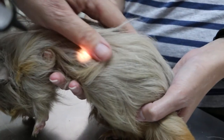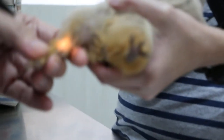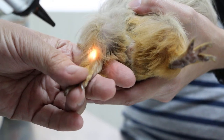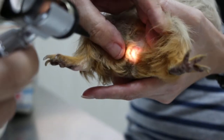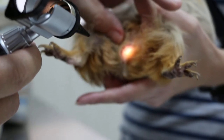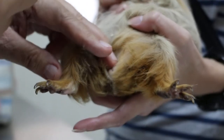So quite good weight. Now, the only trouble with this one is, I noticed there seems to be some urine scalding there. This is urine. How come? Normally, they don't have this. Has he got any diarrhea? No. He has been neutered last month? Sometime ago. I think it's January.